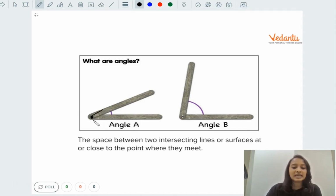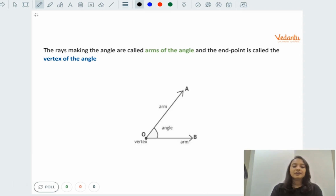These are the two lines, line 1 and line 2. These two lines are intersecting at this point here, and this makes an angle, right? This angle is called angle A, and that space between the two intersecting lines is called an angle. Clear? More or less you know about an angle, but if somebody asks you for the proper definition, you have to give this definition.